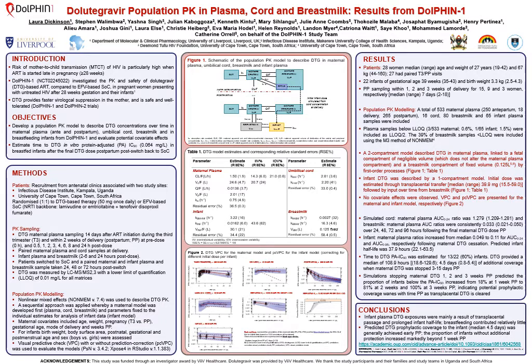In the Dolphin-1 study, women who were on the dolutegravir arm were invited for intensive pharmacokinetic sampling in the third trimester of pregnancy, at the time when they'd been on the drug for 2 weeks, and they were invited back for similar sampling within 2 weeks of delivery, at which time we were also able to sample the breast milk and infant plasma. And where possible, we obtained paired cord and maternal blood samples at delivery.